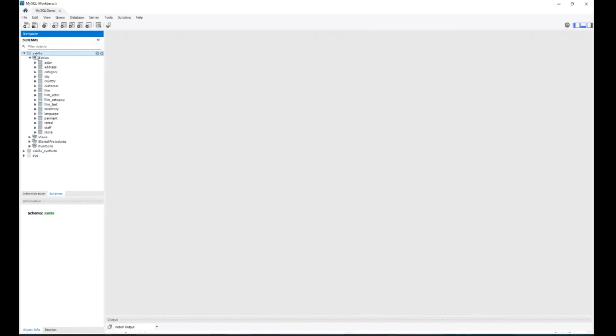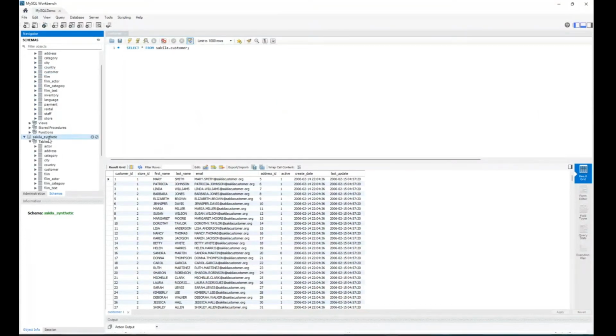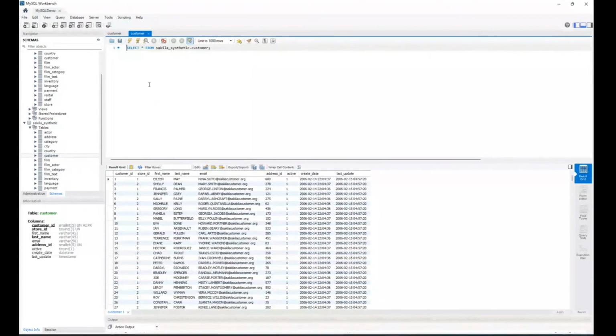So this was the original database I just connected to, and where we were reading from. For instance, let's have a look at the customer table. These are all values that were present in the original database. Now let's also have a look at the synthetic database and the same customer table, and see the actual values in there. As you can see, it's filled with entirely synthetic customers. All these particular records are entirely fictional. They are not real existing customers, but they are still very representative and similar to the original database.